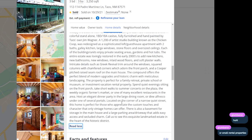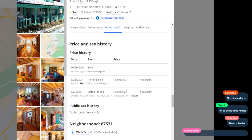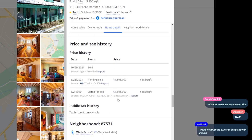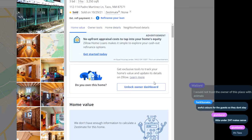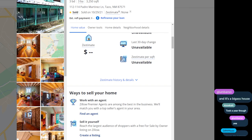Interesting. Do we have anything in the way of prices? Ooh, last listed and sold for about $1.9 million. I don't know what pricing's like in New Mexico, but that's a little north of what I was expecting. Boy. I guess there's one way to make sure the guests don't stay too long. Just make it harmful on the eyes. Yeah, it looks like it was sold for about $2 million, though. Let me see. What's next?